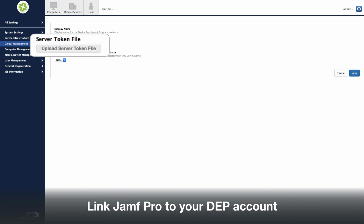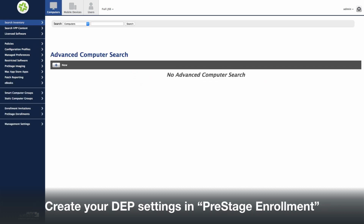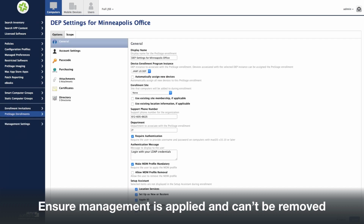After we've established this trust, we get to see all of the devices that we've purchased that are linked onto our DEP account here, right? It lists the model, the serial number, description of it, and that's where I can then start to manage things. So I'm going to head back over to the Computers tab, and I'm going to go to something that we call pre-stage enrollments. This is where we're going to start building our DEP settings. And these are the options that I have.